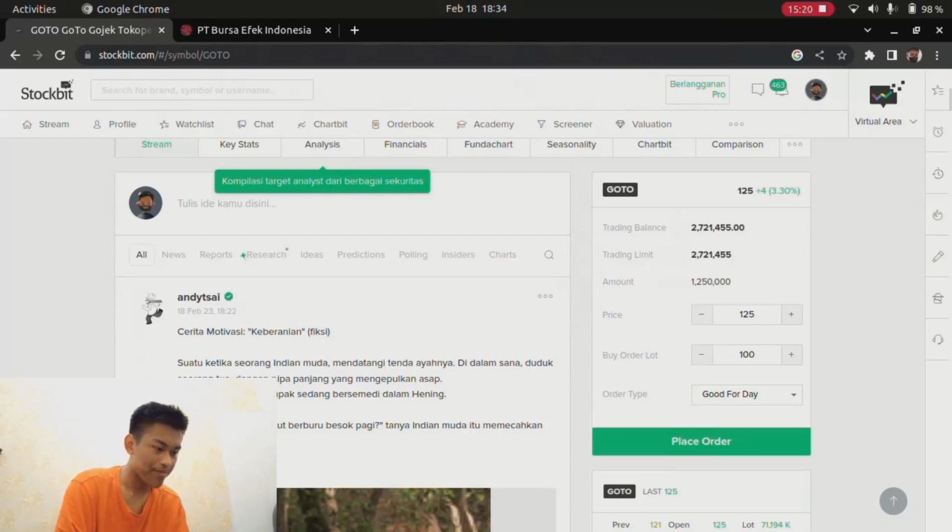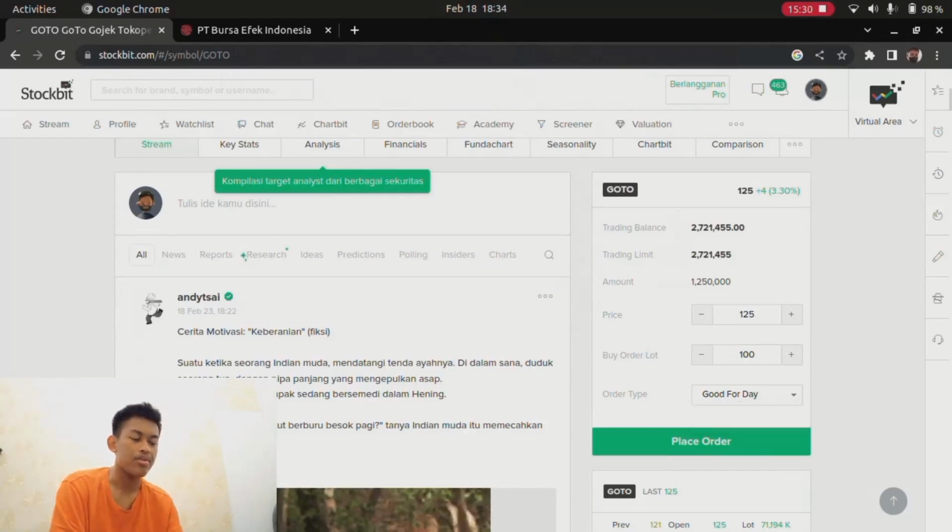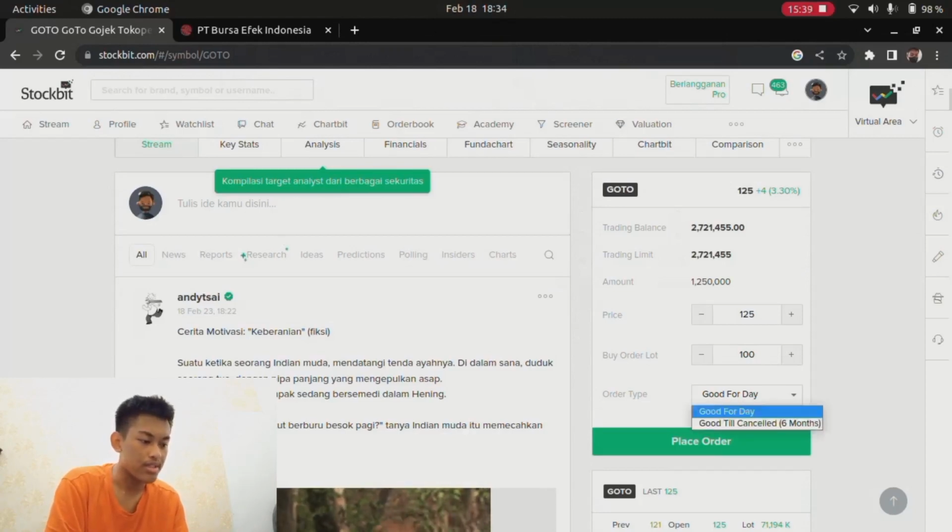So in this panel, after you set the price and the lot, there's one more thing, the order type. You'll just use good for day, so you don't need to trade. If you're going to buy, it means that you're going to bid. So if you select good for day, you are going to bid for a day. After the day is done, it will be closed, and if the market is closed and your bid wasn't executed or no one sold those shares to you, it will be cancelled and you get your money back.